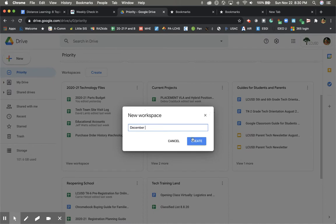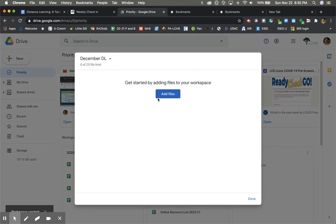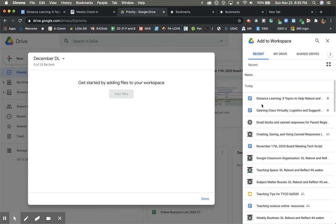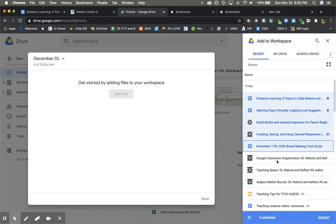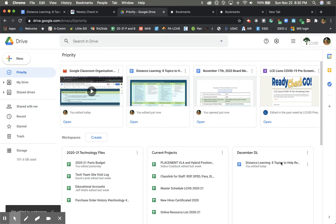December DL, and it will create the new folder and it'll say, let's add some files. And then it'll bring up whatever you were working on recently, which is so great because probably whatever you're working on recently, you want to put in here and you just click all the ones you want. So let's say I'm going to do this here. I want this one. Oops. Did I do that fast? Yeah, there we go. Okay, so it brought that.